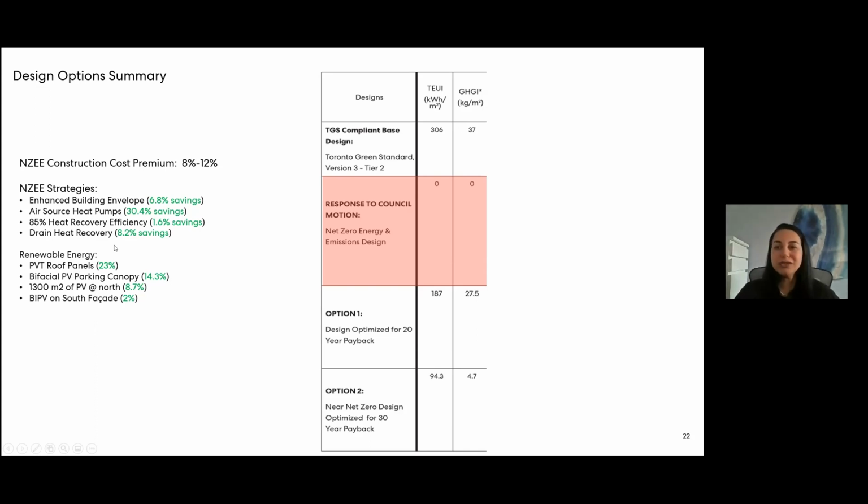What were some of the challenges and opportunities that we looked at on this project? In terms of a cost premium over a typical Toronto Green Standards, we found that it's in the range of 8 to 12%. That's consistent with a few more projects that we've done since then.